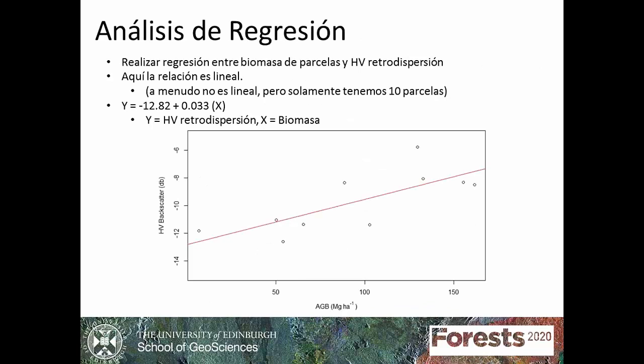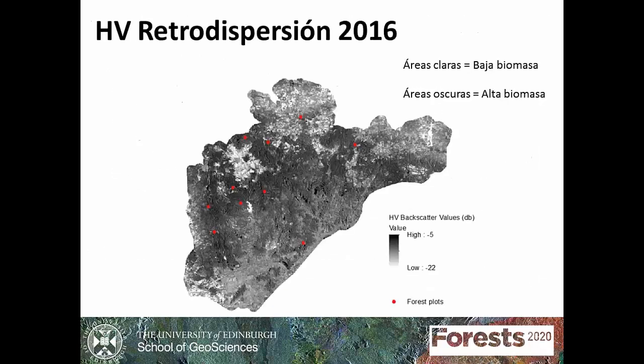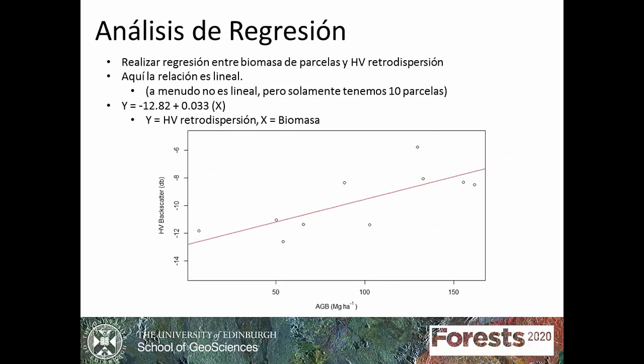So once we got our plot data for this window area, we conducted a regression analysis. All these red points are the plots. So we have 10 plots in the Sierra del Tigre window area. And we performed regression analysis looking at the biomass and the backscatter values for each of these plots. So on the x-axis here, we have our above ground biomass, calculated using the Chave equation, which someone else mentioned earlier, and that's plotted against the backscatter values. And we essentially perform a regression to see what the relationship is between these two variables.